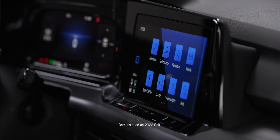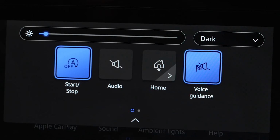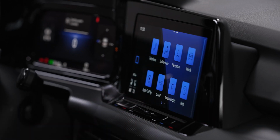On Golf models, turn the feature off in the infotainment system by swiping down the curtain bar that activates as you approach. Press the Start-Stop soft key to disable the feature. Press the up arrow to close the screen.